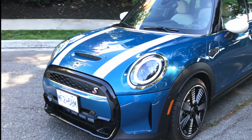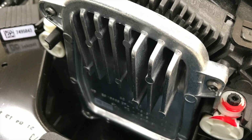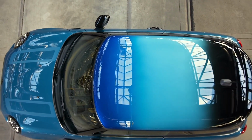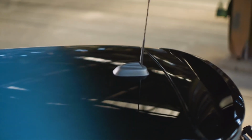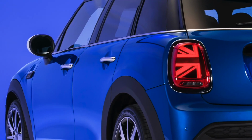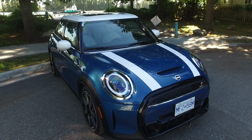The signature headlight style remains, but with a black surround. LEDs are standard on all versions. The sides remain identical except for small changes to the badges. The roof can be had with a multi-tone paint job that fades from one color to another. And out back there's a new roof spoiler and a variety of treatments lower down. The taillights glow with a nod to the Union Jack. Today's Mini is packed with BMW DNA, and that's a good thing.